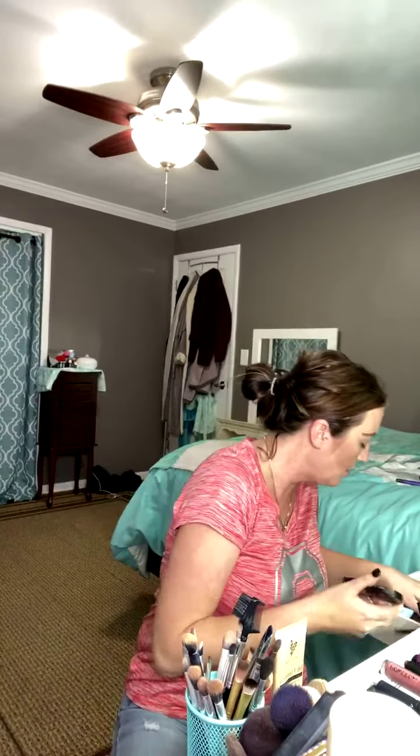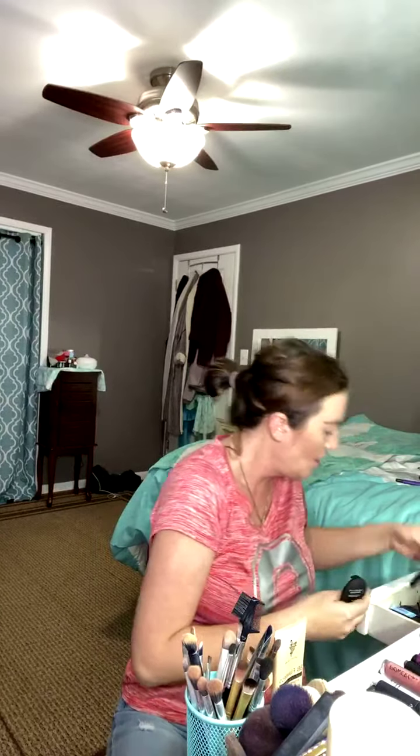All right, so we did the contour, and now I'm gonna do the blush. I have all this stuff that I've moved everywhere. So this is the color Sweet, and I love it. It's a really pretty color. And then let me find my brush here. So this is the Unique Taper Blush Brush, and I love it, okay?